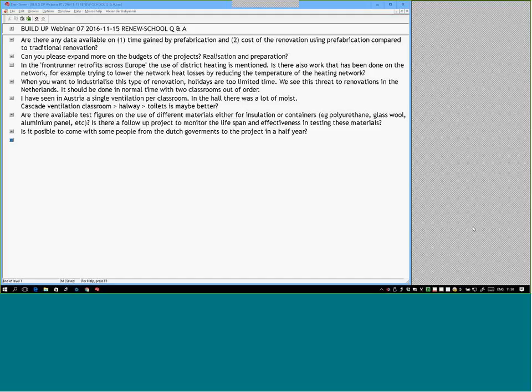When you want to industrialize this type of renovation, are holidays too limited a time? No, what we have seen in our projects is that the holidays are normally enough time to use, at least for the smaller school buildings, not for the bigger ones, of course. Then you need a little bit more weeks to do everything. But in the school, for example, in Rheinbach, it was enough time for the secondary school during summertime, and they extended the summer holidays in this year of renovation. They extended, I think, 2 weeks more holidays for the children, so that everything could be ready in the end. So this is also a possibility which is used in Austria, that you have 2 weeks more in summer on holidays for the children, so that you have a little bit more time for the renovation.